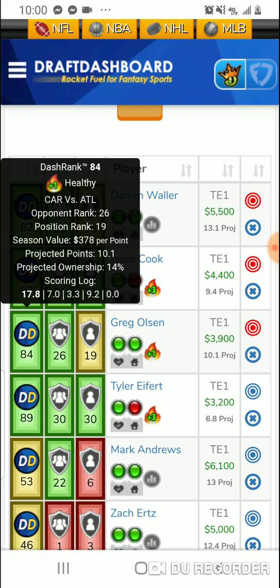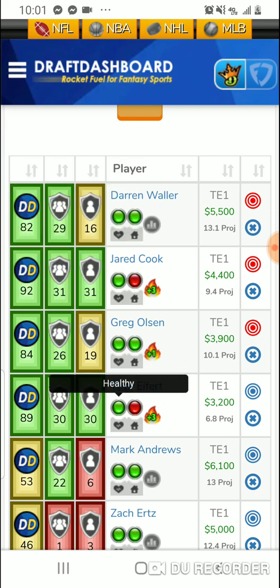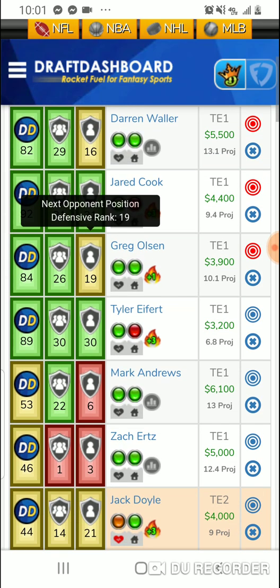Greg Olsen, again, another guy you compare with Kyle Allen. He had 18 last week. They ranked 19th against tight ends.